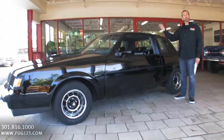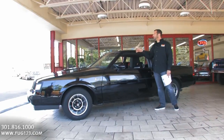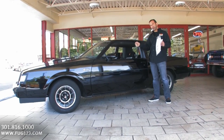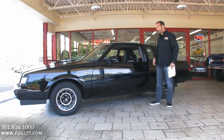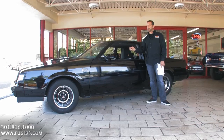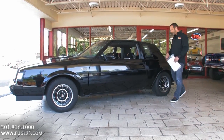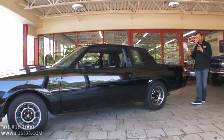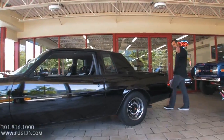Now, what makes this car a little more desirable to most Grand National enthusiasts is it's a slick top. It doesn't have the T-tops or sunroof, because these cars made a lot of power, they could get rattly and twisty. This car here is nice and tight when you go down the road. It sounds great and it looks good, so let's keep walking around here. I think the stock rims on this car look great too. It's just a little bit of chrome there to add to the touch of it.